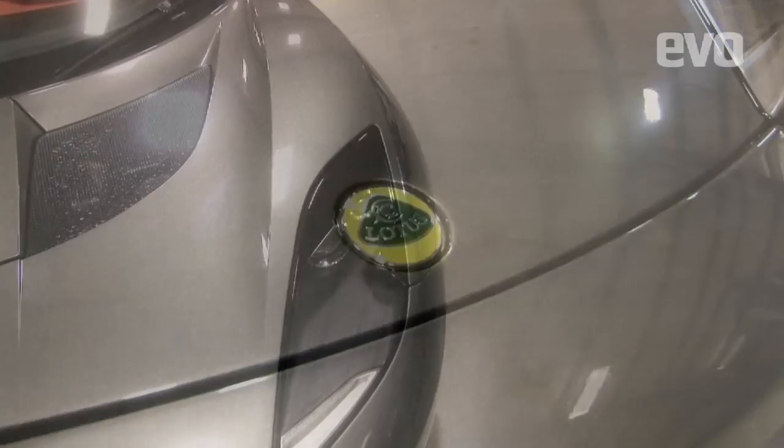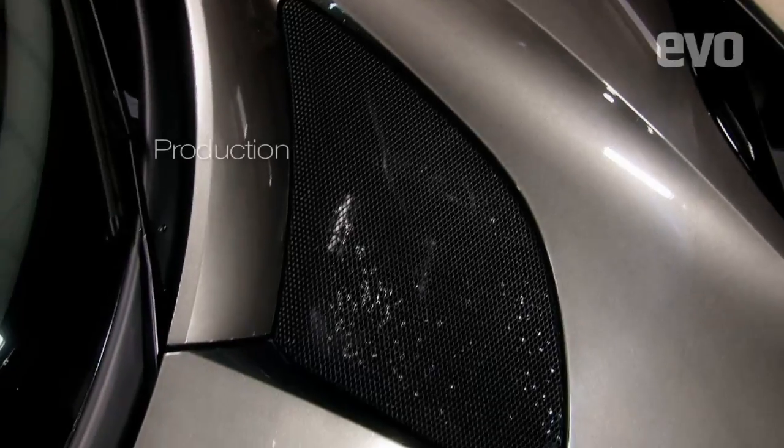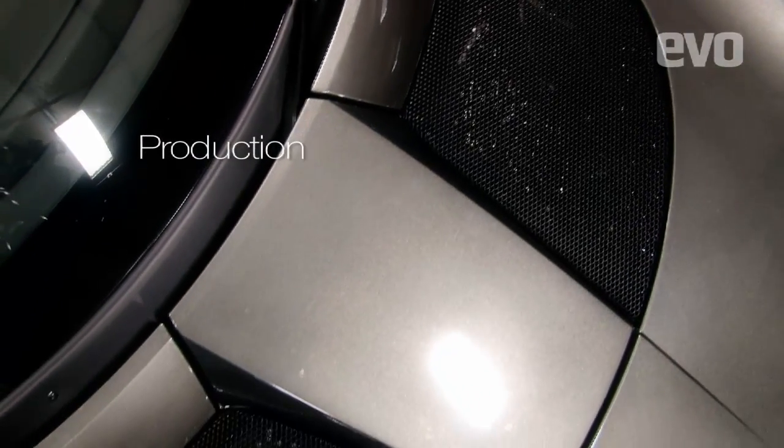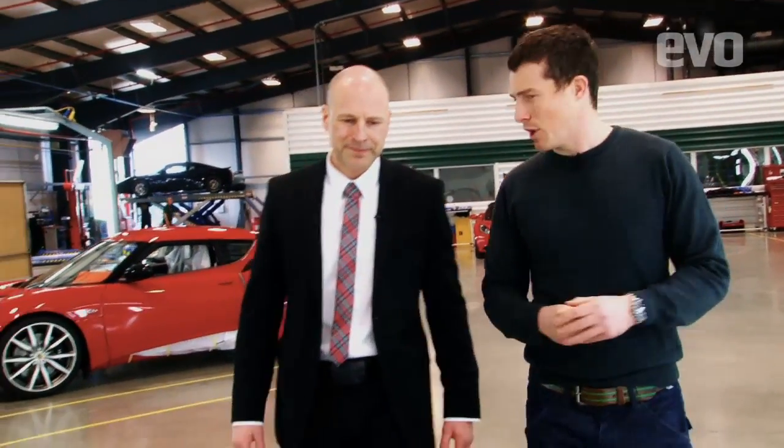As well as its class-leading driving dynamics, the other key thing which sets the Evora apart is that it's completely hand-built. To ensure the fit and finish of every car is first class, over the past year, Lotus has made some significant changes at its factory to improve quality. Right then, Michael, you've got some ambitious plans here, haven't you, at Lotus? You've come in from Porsche, obviously, and what changes have you made, or are you making to the production process?